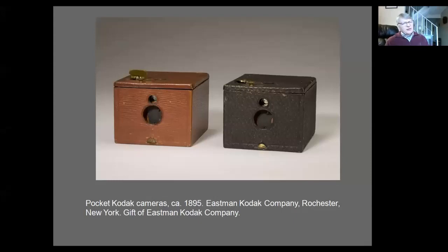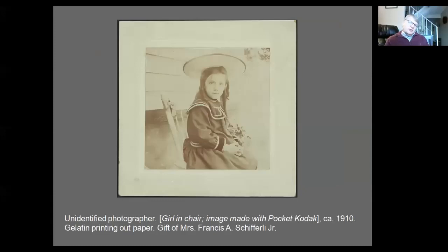Obviously, $25 for a camera is a lot of money in the late 1880s. So the goal was to reduce the cost of the camera. So within a few years, Eastman comes up with what's called the Pocket Kodak, 1895. This produced an image that was 1.5 by 1.5 inches, sold for $5. That's still quite a bit of money. However, it was a pretty decent camera.